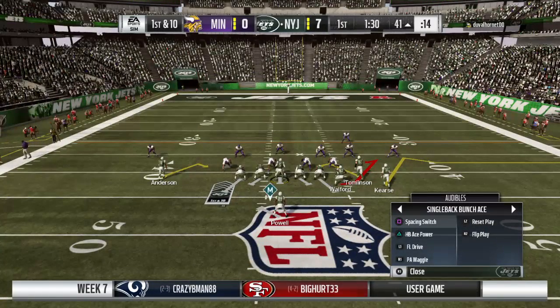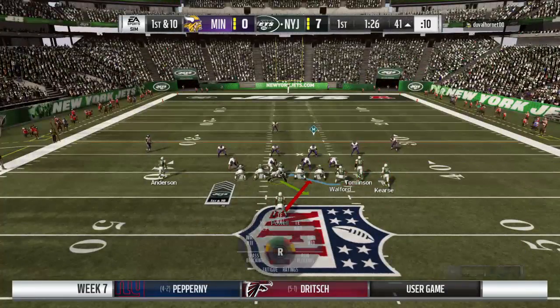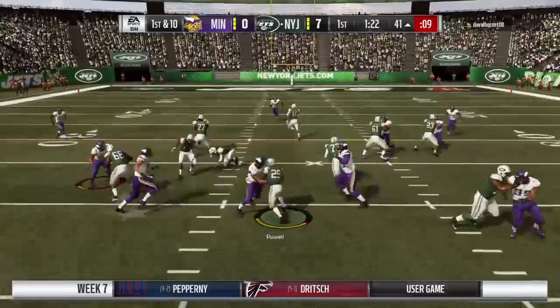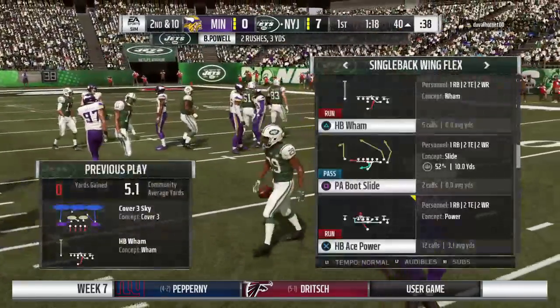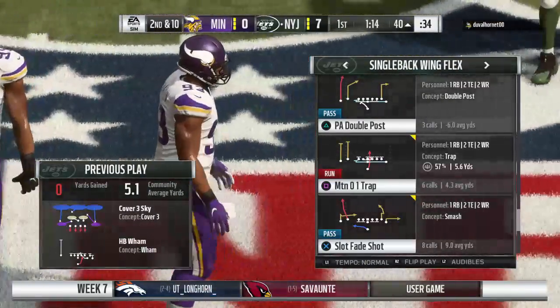Get wide, Delta. Get wide now. And on the ground they go with a running back. And he's going to be hemmed in and brought down right at the line of scrimmage. No gain on the play there. Second down.